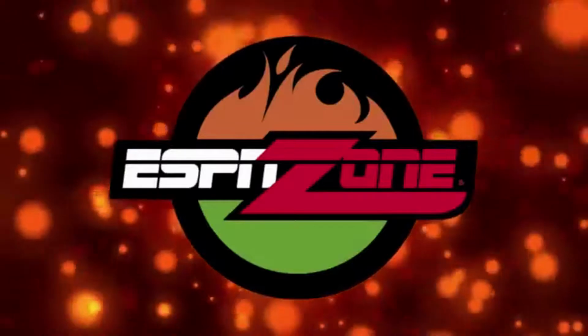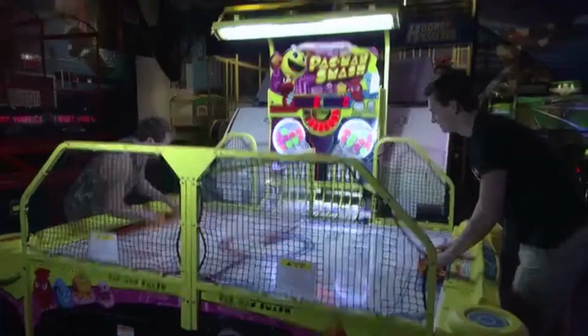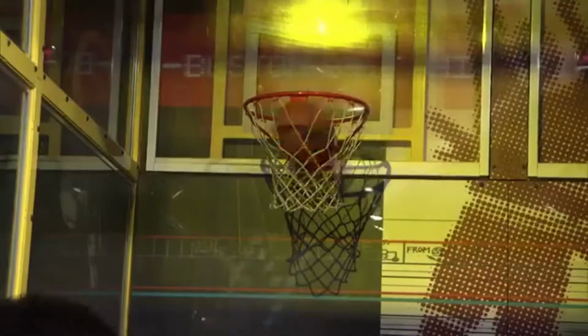Beginning closest to the Disneyland Hotel, we have what was formerly known as the ESPN Zone. Now it is an empty warehouse. I believe they sometimes use it for pop-up shops of different kinds, but it's basically an empty building now.